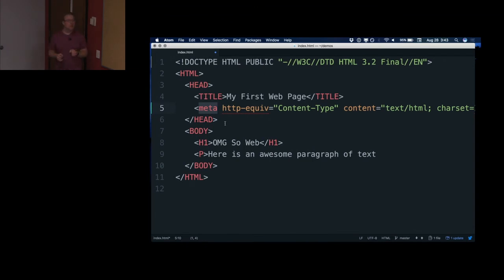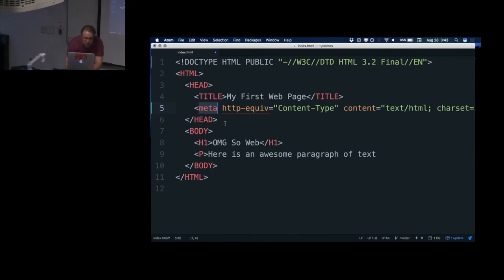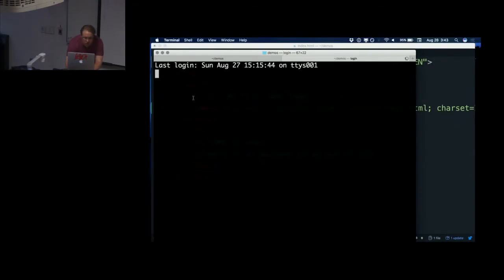HTTP-equiv. Does everybody know where that comes from? Well, just that property name. HTTP-equiv. So here, let's go ahead and do a couple of things. Just specify what the next tag is going to be. I remember it was saying that it was replaced.